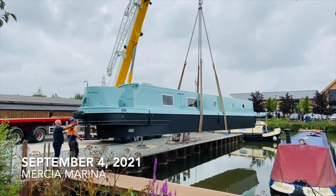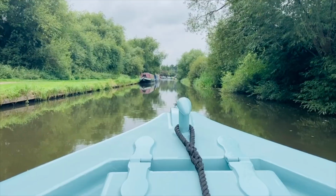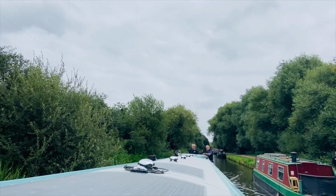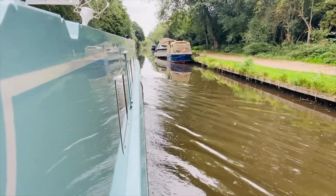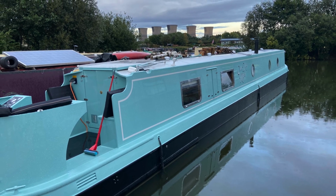If you've seen our launch day video, you'll know that we had the boat put in the water at Mercia Marina near Burton-on-Trent. We took a very short familiarisation cruise out and back, and then found our berth that would be our home for the next 2 weeks.